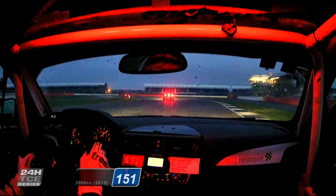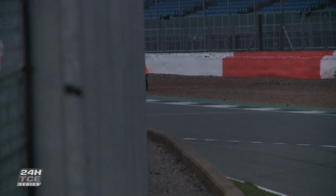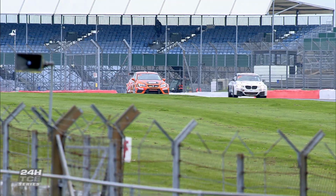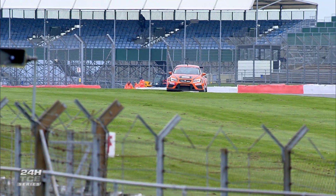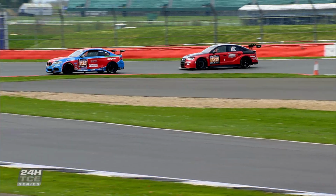But it's still quite some time to go, so everything can happen. As the daylight returns to the English countryside, the marshals get the 137 Moss Motorsport BMW back into the race. No such luck for the 303 Seat. After repeated problems with their turbo, their car is out of the race.